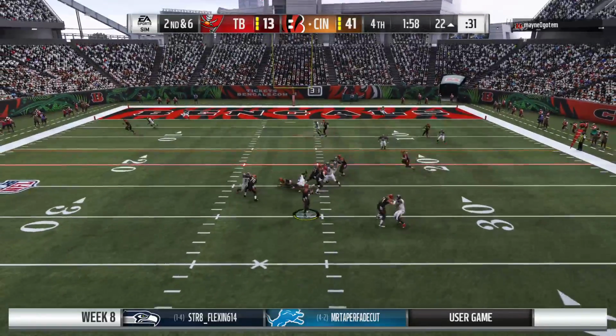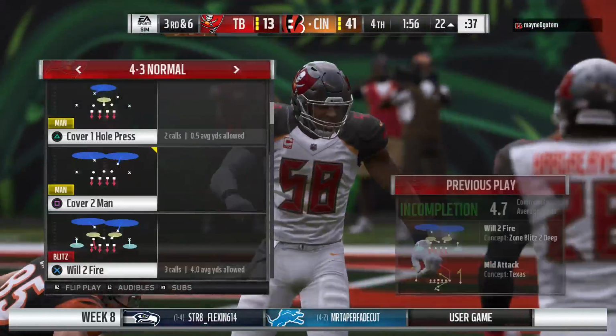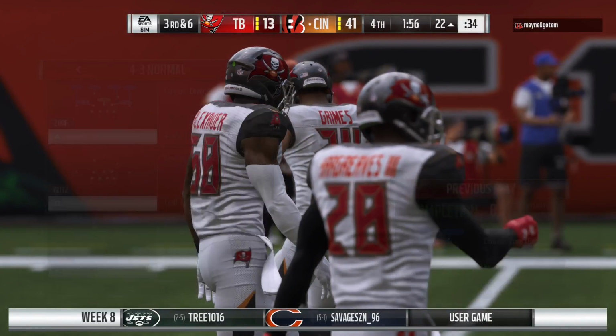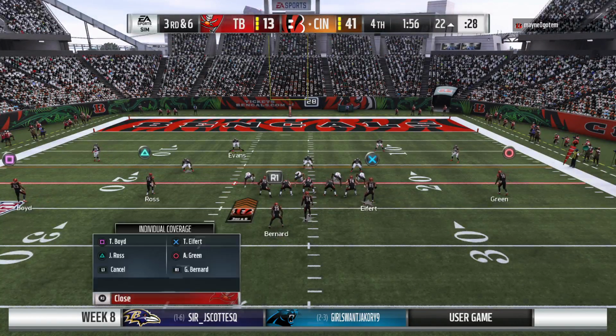And now to the air, Dalton. Toward the center of the field, but it's incomplete. And it is true. You can draft the fastest. You can draft the most athletic guys. But if they don't know the art of positioning, sometimes it's all for naught. In this case, in the right spot, help force the incompletion.